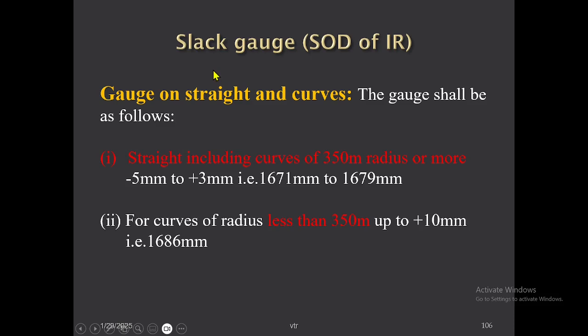Then as per the Schedule of Dimensions of Indian Railways, what is the gauge normally on straight and curves? The allowance is given. In case of straight track, including curves of 350 meters or more, that is flat curves and straight, with normal sleepers, we normally permit slackness of minus 5 mm to plus 3 mm. That is gauge between 1671 to 1679 against a standard gauge of 1676.